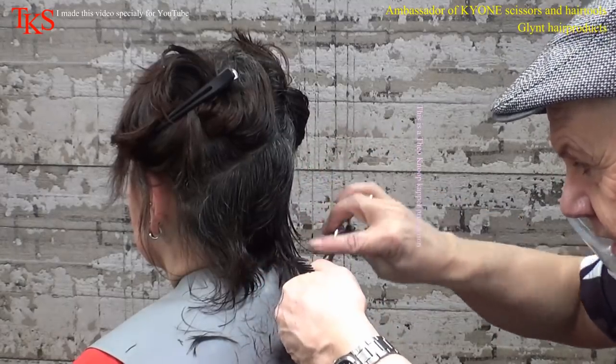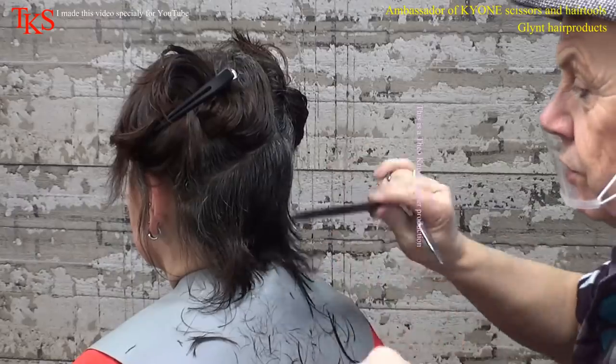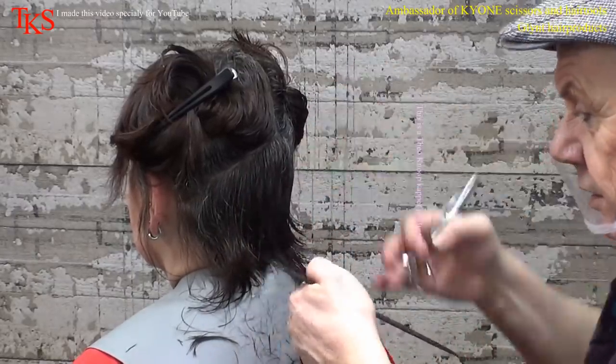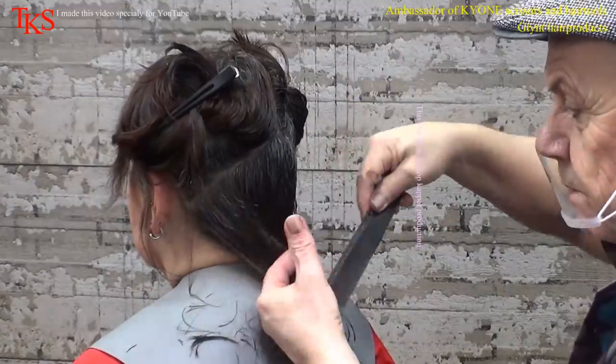When you slice like this and you do slice cutting, so you move your scissors at the same speed as you do the slicing, then a model or a customer doesn't notice that you're slicing. It doesn't pull the hairs.